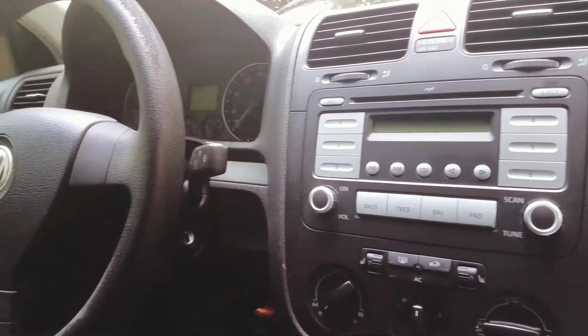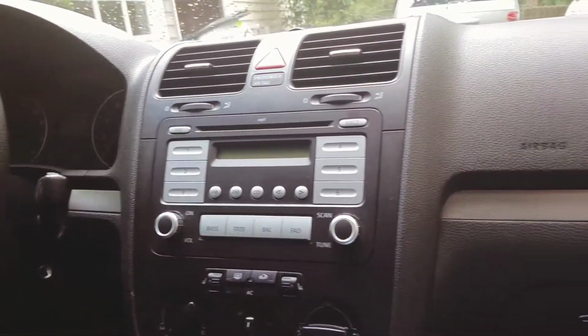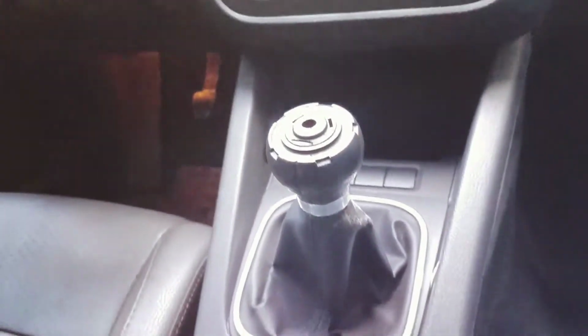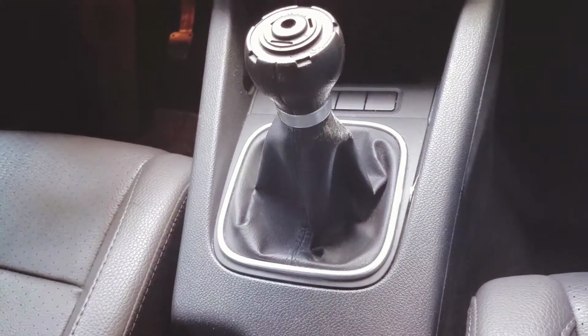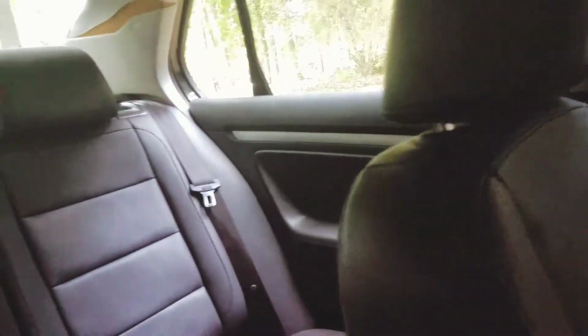Okay, so on the inside, if you look at the dash, everything is in good shape. As mentioned before, this is a manual transmission, 5-speed. And there is an issue going into second, but we'll show you what's going on with that later. We also mentioned in the post that the seats are in good condition, leather seats, very clean.